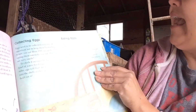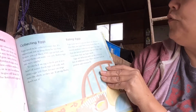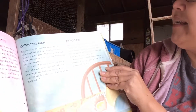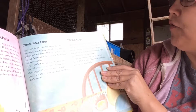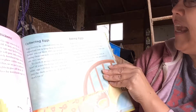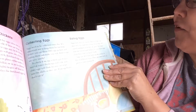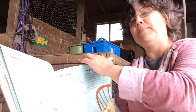Eating eggs. Eggs taste best when you eat them on the day they are laid. Free-range hens that are raised outdoors with lots of space lay eggs that are tastier and better for you than eggs from hens that are kept inside. Eggs are delicious and can be eaten in lots of different ways. They are also rich in protein and vitamin D.